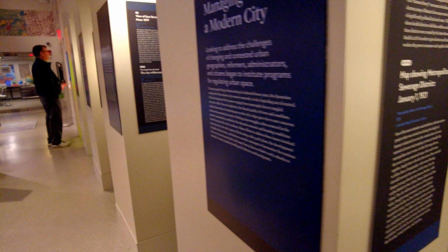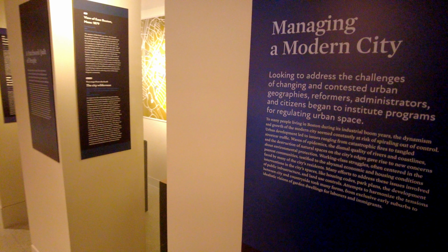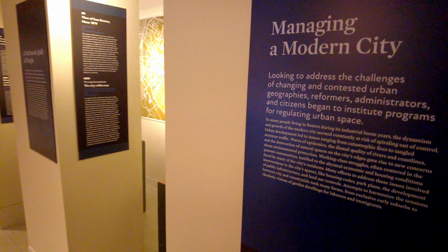During Boston's industrial expansion, rapid urbanization brought about significant challenges, including destructive fires, transportation problems, and environmental harm. Outbreaks of diseases and substandard living conditions in working-class neighborhoods spurred actions such as the implementation of housing regulations and the creation of plans for parks. Efforts to strike a balance between urban and rural elements involved the development of suburban areas and housing options like garden dwellings for laborers and newcomers.